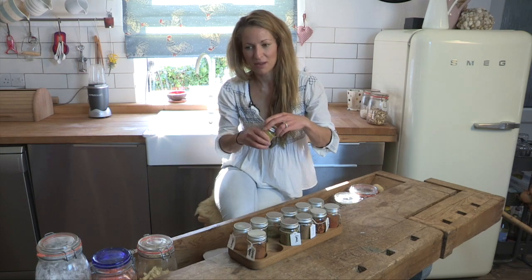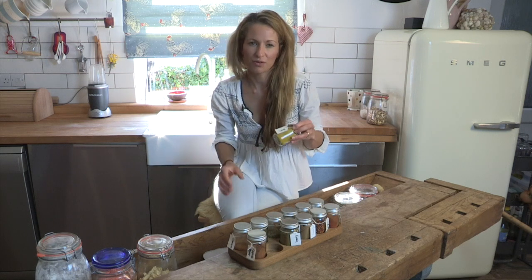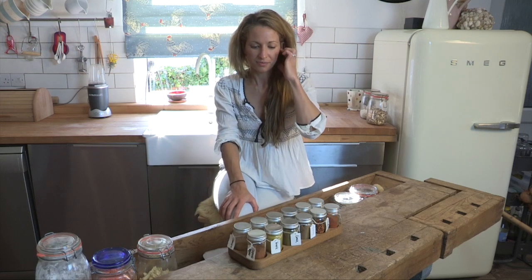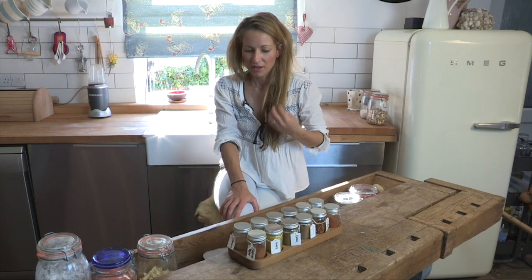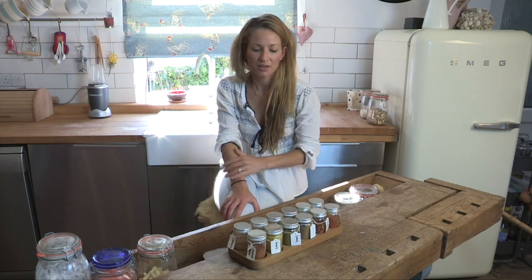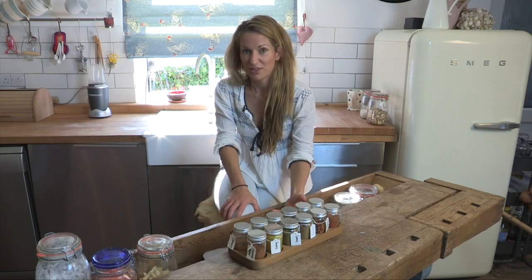Turmeric again doesn't smell that distinctive, but it's a wonderful, wonderful spice, and it's being used more and more in cooking. There's lots of emerging health claims about how wonderful it is for certain things, but it generally is a fantastic spice for adding flavour.